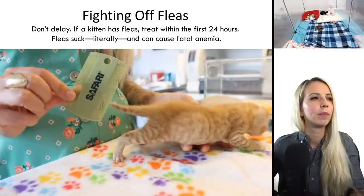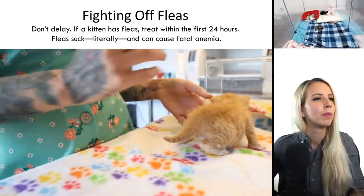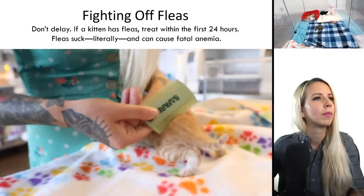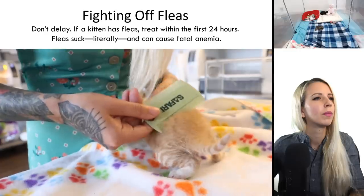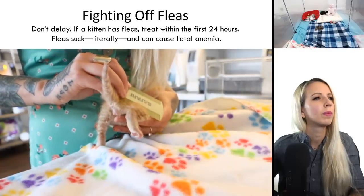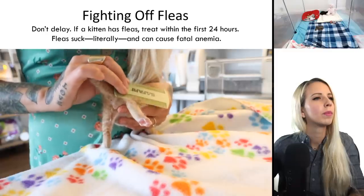I'm going to take a flea comb, which has really tiny teeth on it, and we're just going to comb through his fur. See these little black specks that look like dirt? That is flea dirt. And that's a pretty good sign that this little guy has fleas. Anytime I take in a new kitten, I always comb through them with a flea comb to make sure I know if fleas are a concern.